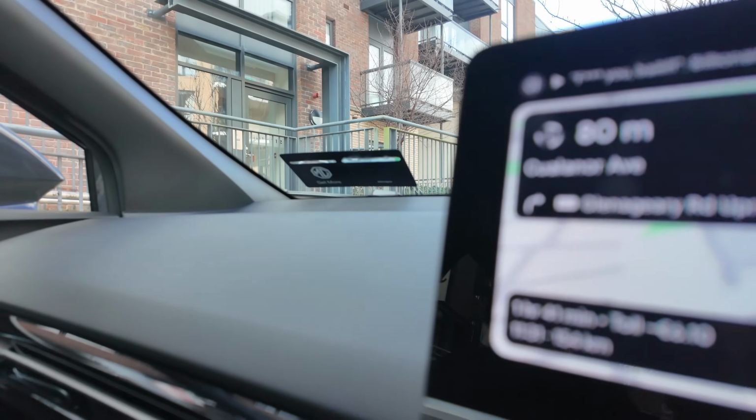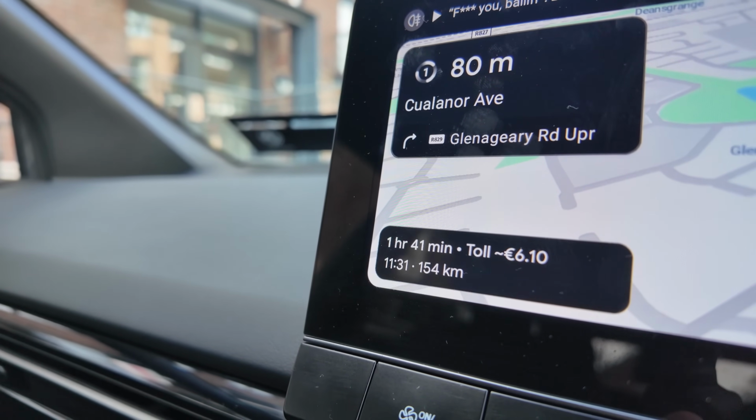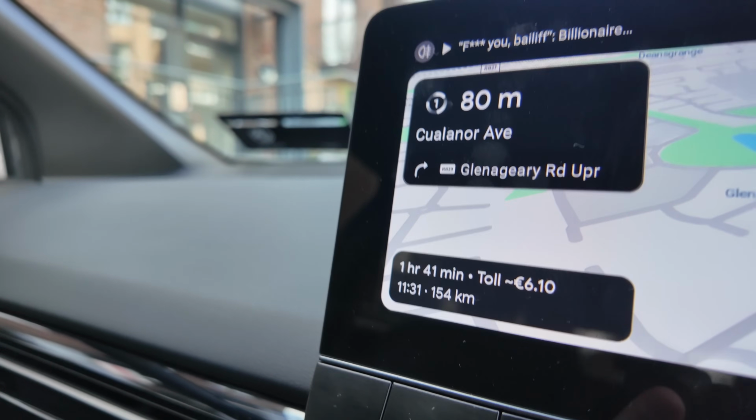So we've done the outside and the inside of the MG4. Now I'm going to take it from Dún Laoghaire all the way up to the new FastNed charging hub in Banbridge, just up the far side of Newry. Satnav is saying it's going to take 154 kilometers and an hour and 40 minutes, with a couple of tolls.